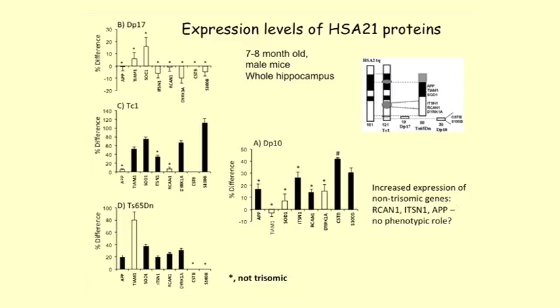All of these mice were the same age, same sex, and I'm going to show you some data from hippocampus. This is the DP17, for the chromosome 21 genes that we measured. The asterisks indicate proteins that are not trisomic. So everything is fine. In the DP17, none of these genes are trisomic, and none of them are altered. We look in the TC1. These genes here are trisomic, and they are elevated.